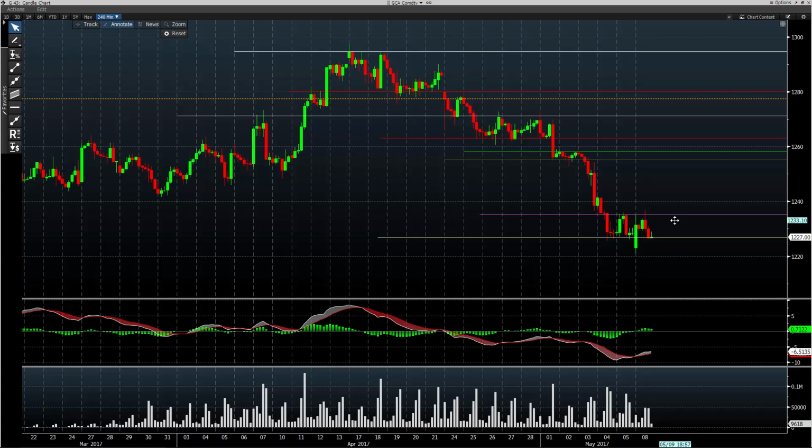And what does that do for you in the short term? Well, what it does for you in the short term is it gives you a bias to trade from the long side of the market. We haven't seen that yet. We've seen some bottom edge action hold in gold, but we haven't seen it turn.